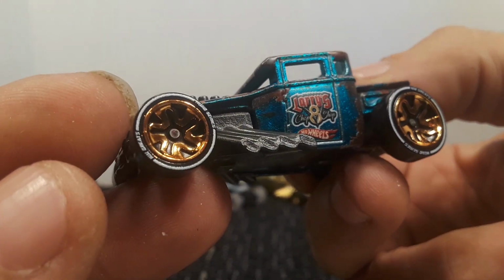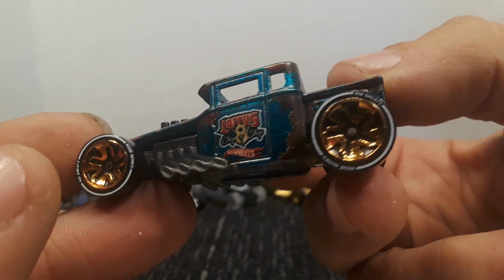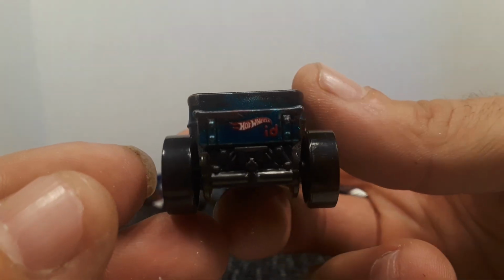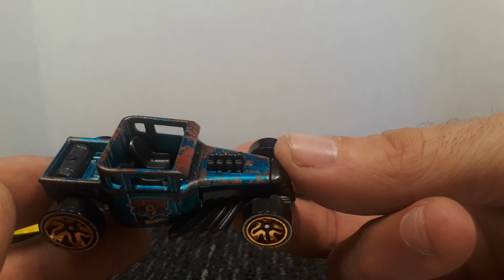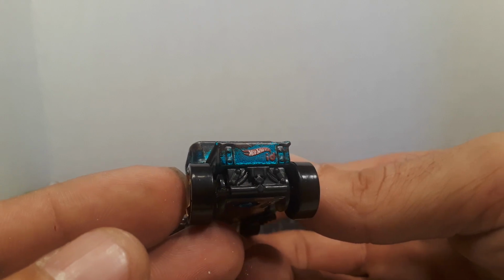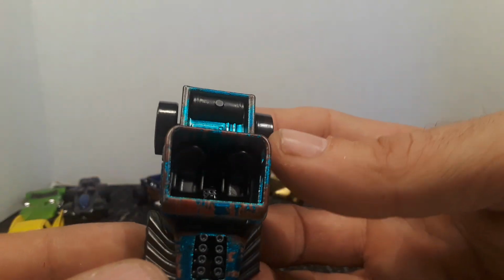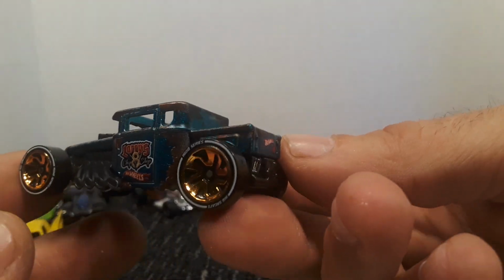Really awesome though. And I'm 90% sure the Bone Shaker is a Larry Wood casting too. I'm really happy to add that to the Bone Shaker collection. Full detail all the way around. Really like the weathering effect on this. Looks good.